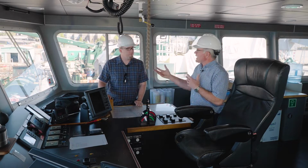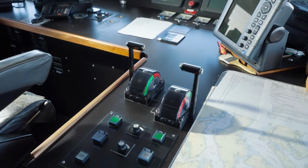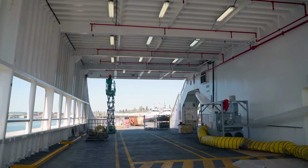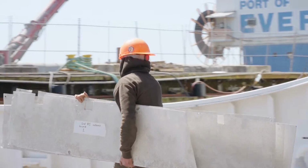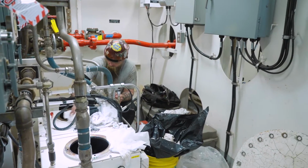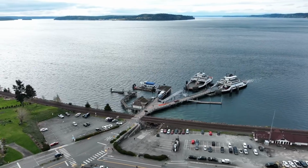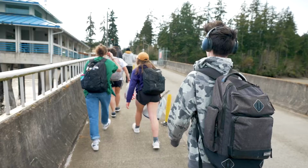So Trevor, one of the challenges is we have to maintain our boats so they can be reliable, but sometimes you have to take them out of service to do that maintenance. Right. So how do we balance that? Critical maintenance is obviously an item that we can't forego. The boat must come out of service for things that are broken or Coast Guard required for service. But we try to plan our maintenance around our known operating schedule to impact our riders as little as possible.